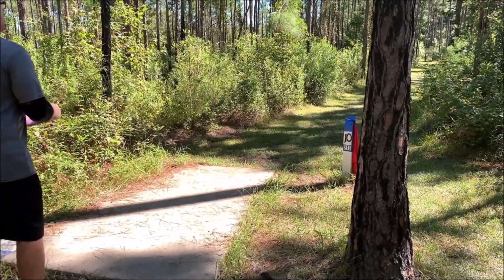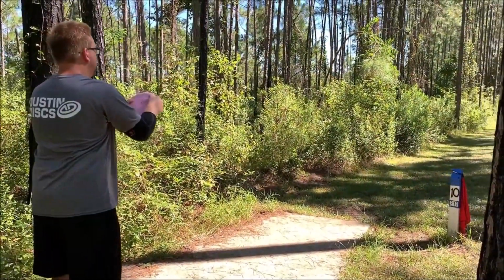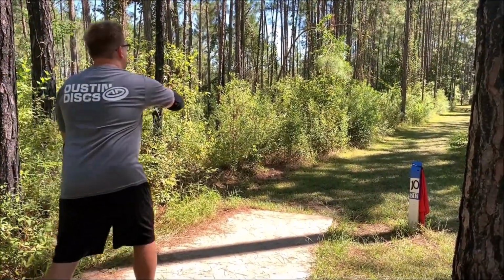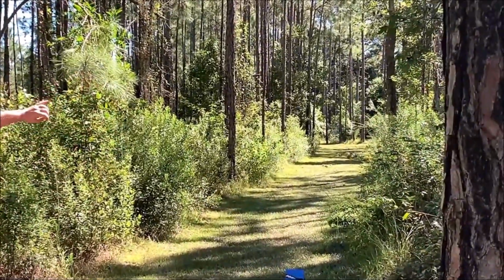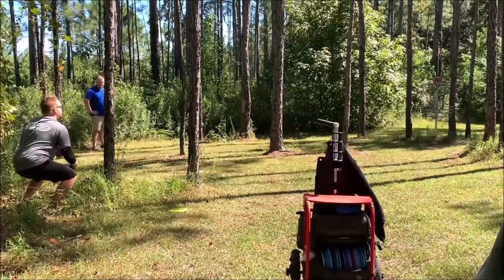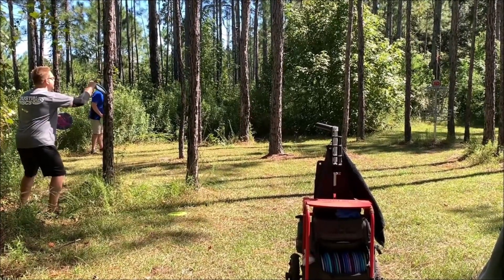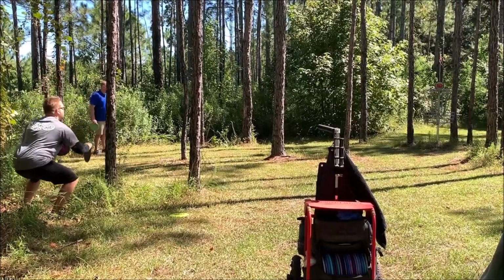Next one, a short 200-foot tight tunnel shot. So just trying to make sure I stay in the center of the fairway all the way. I'm able to do just that. Good putter shot here by me up the tunnel. Get up there. Another chance to get a good birdie putt. Again, though, I had to straddle. There's a bunch of skinny trees in the way. I never really gave myself a lot of easy putts. I'll say that.